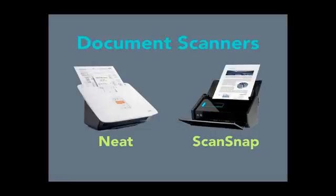ScanSnap has a smaller model called the S1300i, which they call their personal size. I really like that scanner for home use or really small office use because it's a small, pretty portable scanner, but it also has a 10-sheet document feeder, so it's a great balance of size and scanning capacity.